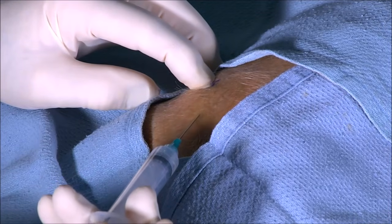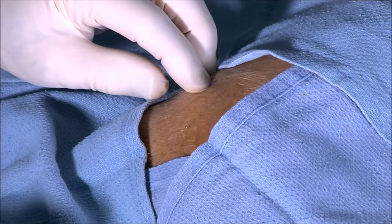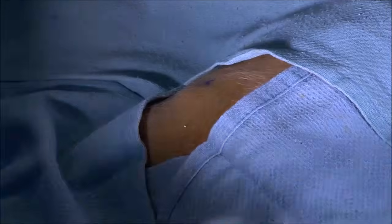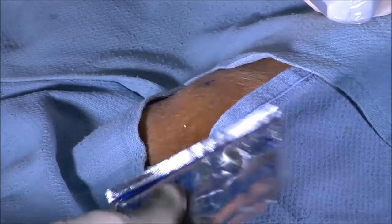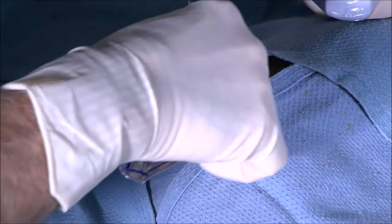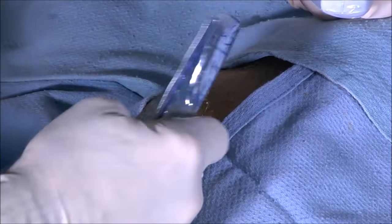I do like to tap on the bone with the local anesthetic since we do tap on the bone with the microtip. This is sterile, water-soluble gel. So we'll now confirm the pathology.